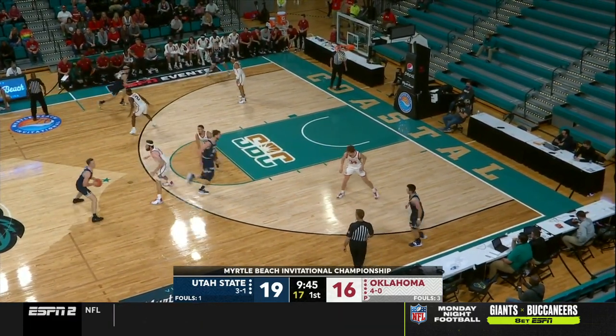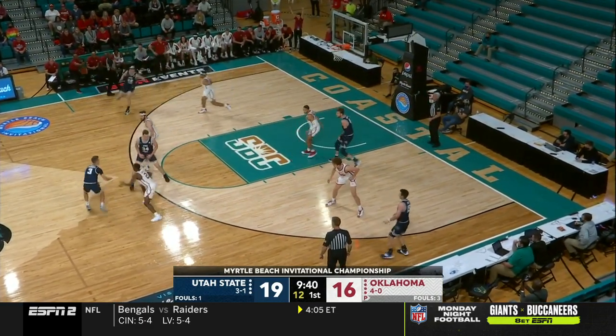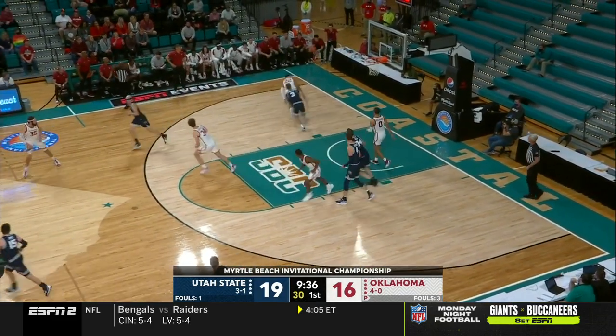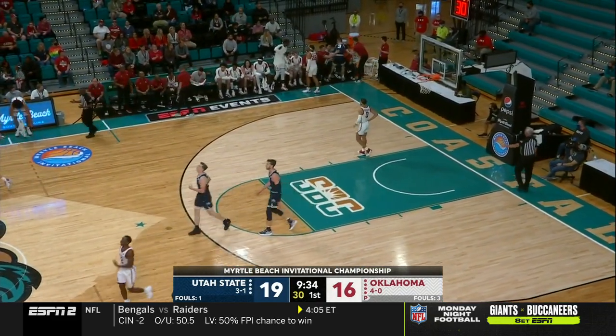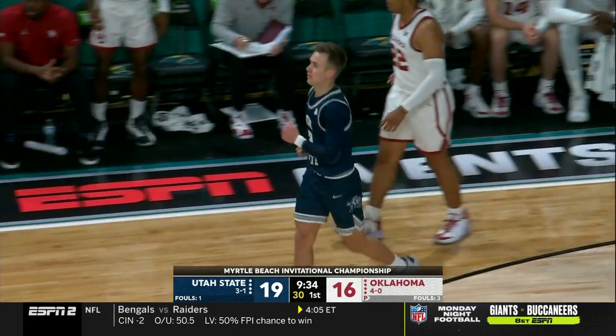Past the midway mark, championship game in Myrtle Beach. 3rd game in 4 days for these 2. Ashworth pulls it. Boy, the extreme hustle, but that one was just bouncing too far out of Ashworth's reach.